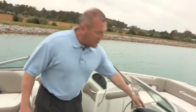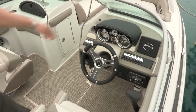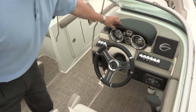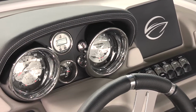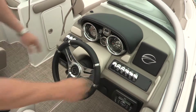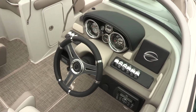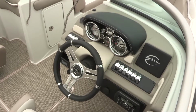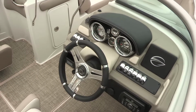Looking at the helm station, we're really proud of what we call our SS dash. It's got a hand-wrapped double-stitch brow, 2 5-inch gauges with stainless steel bezels. You got a black racing wheel with polished spokes, and all of your accessory switches are easily accessible right there on the dash. In addition, we have a tooled-in GPS landing, so if you want to add additional Raymarine or Garmin controls after the fact, we have a landing for you to install them and easily plumb into the electrical system.